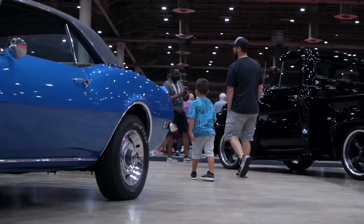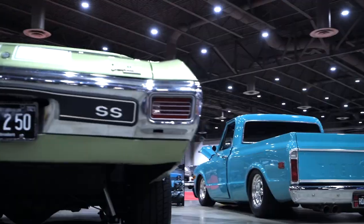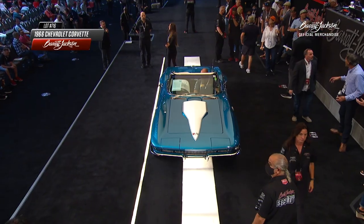There were more than 200 great Chevrolets that crossed the block. There were Camaros, Impalas, Chevelles. There were so many Corvettes, we've given them their own Top 10.